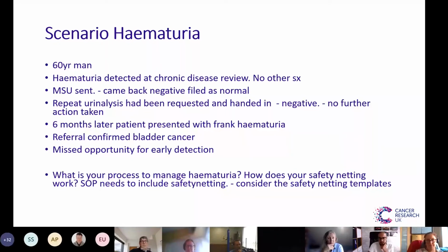And we've seen some examples in the breakout sessions of the safety netting templates that would help us to do that as well. You can go on to the next slide, please.